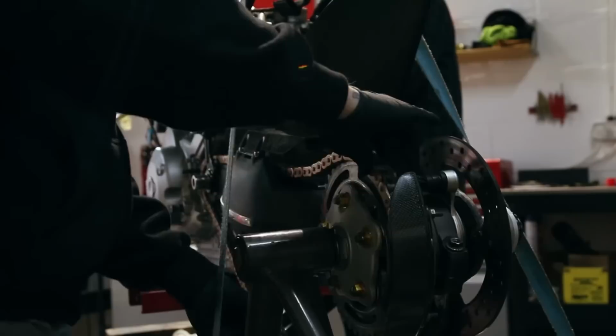We are on a budget with this build. There's a lot of little things we would like to do that simply won't be in the budget, but I truly think it's going to turn out like a really nice looking motorcycle.